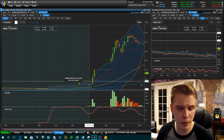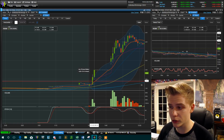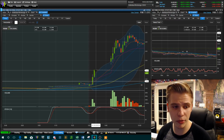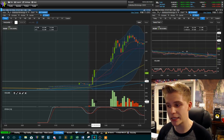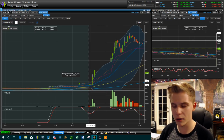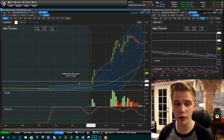So it broke over pre-market highs and this $1.90 level. Once you see that, you just want to start buying, especially when you see this large increase in price with relatively low volume. That means there's not that many sellers at all. So it's all coming together now. We have a low float stock, low priced, moving up fast on pretty low volume.